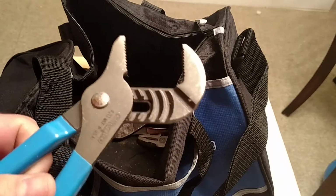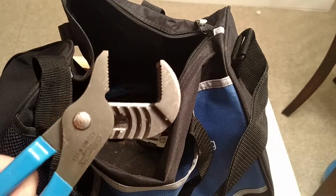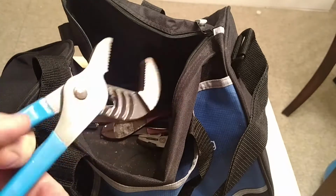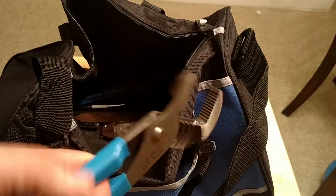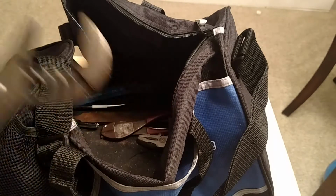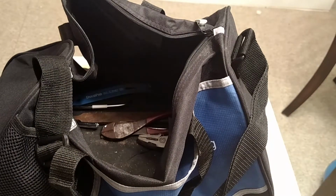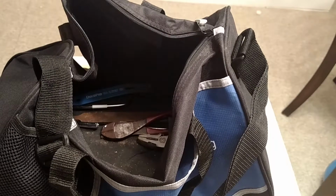Who knows? Maybe you're taking an oil filter off a car to get some oil to start a fire or whatever. These come in all different sizes, from small to large. Very handy tool, with multiple different uses, from nuts and bolts to automotive stuff to pipes and plumbing.